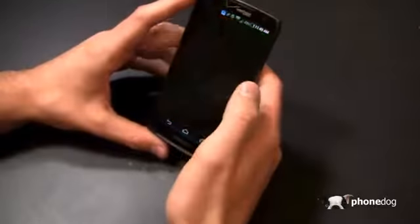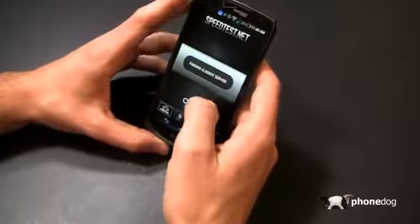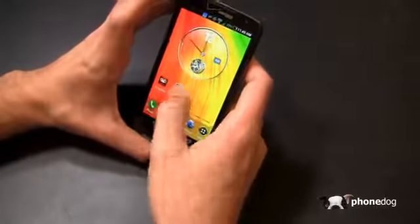So let's take a look at speed tests and jump right in here. Verizon's 4G LTE network on this device, and then we'll say, whoops, did not mean to do that.